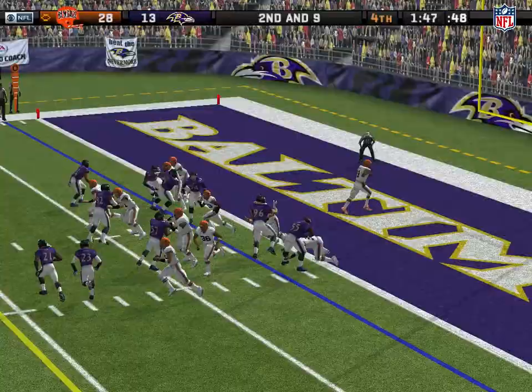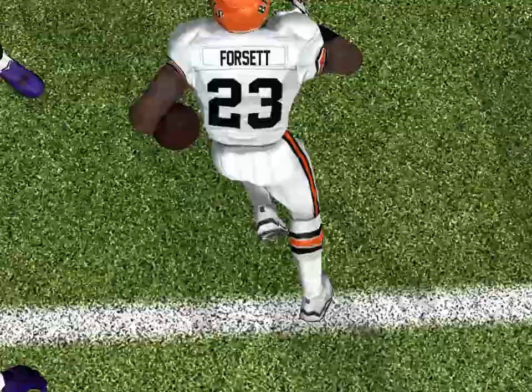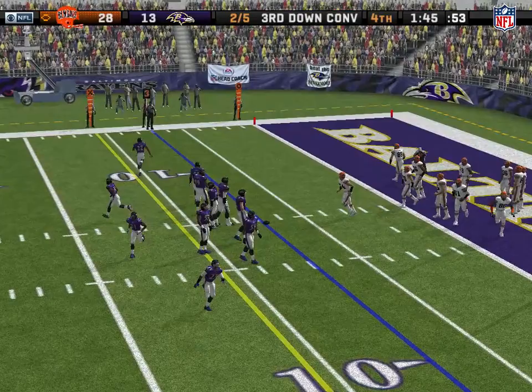He tucks it away. Wright is there for the tackle at the 7 yard line. Number 23 with a nice burst through the middle that time, a 5 yard pickup. Third down, ball on their own 7.